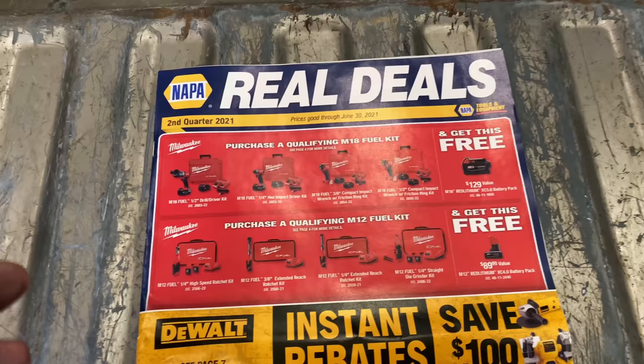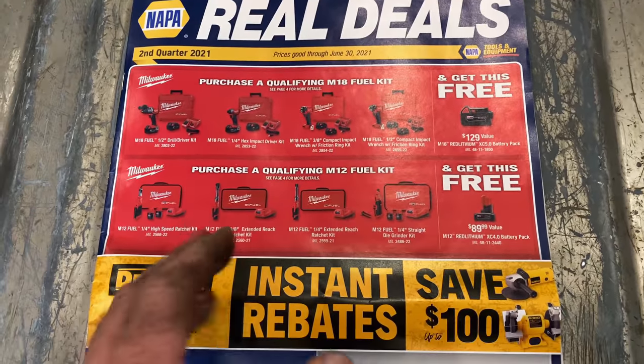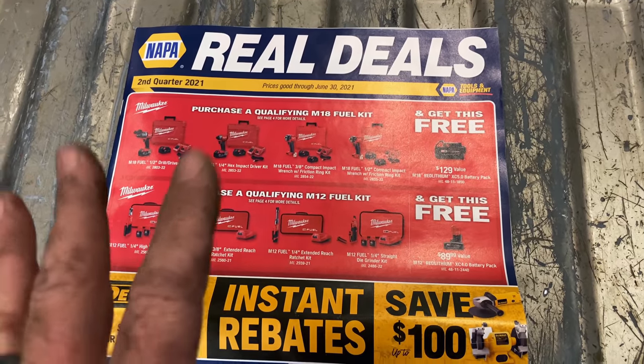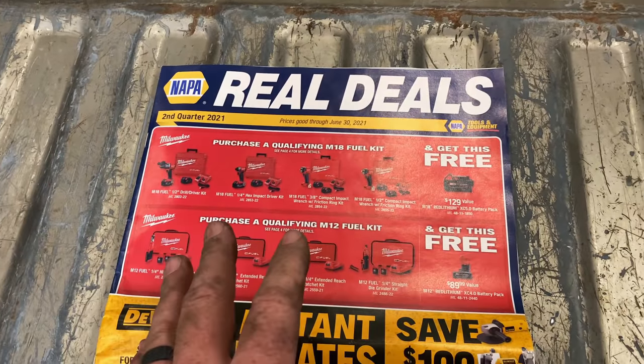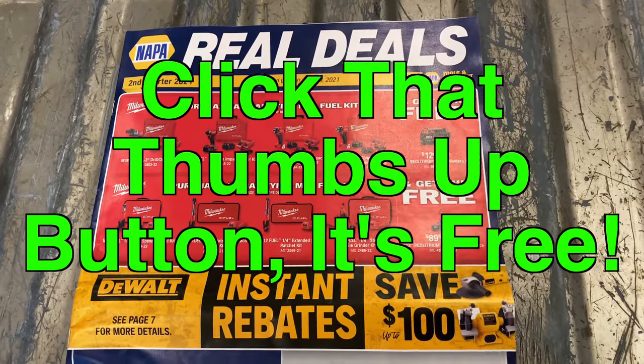Guys, like I mentioned in the intro, Milwaukee's got some sales at the Napa. They just brought the catalog, so we'll get into this, but always keep Napa in mind. The Real Deals has always got some pretty good savings. Today we're just going to focus on the Milwaukee section. They got a lot of good deals in here, so let's do it.